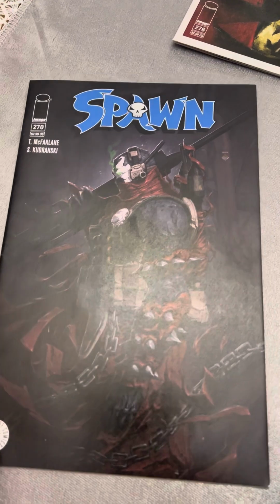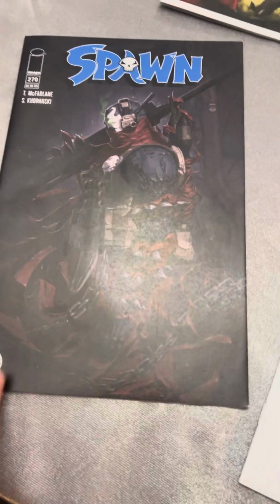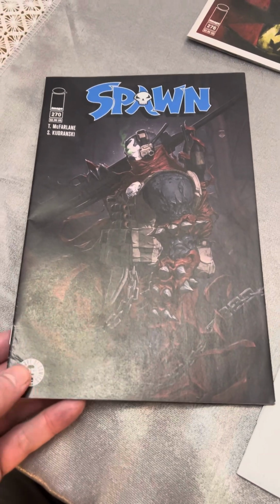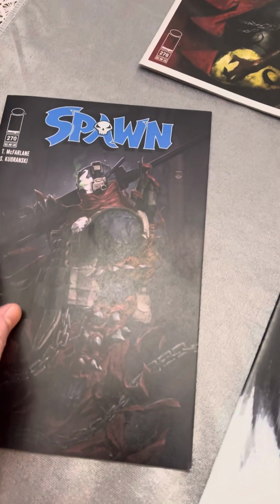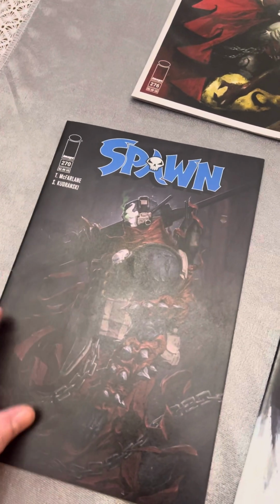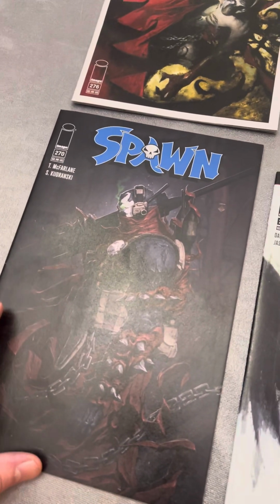A pretty cool Spawn villain. Now it does have some kind of creasing down here at the bottom. It could probably be pressed out. Looks like a little non-color breaking spine tick right there. All that could probably be pressed out if you do that kind of thing.